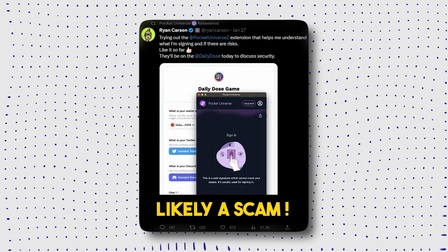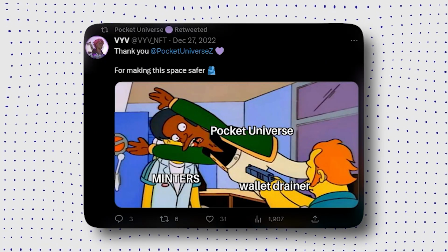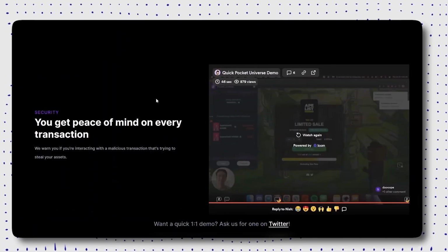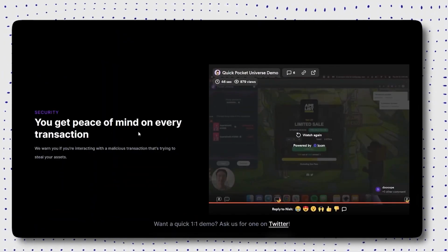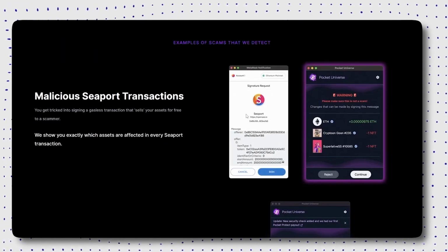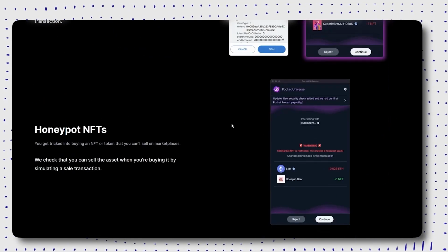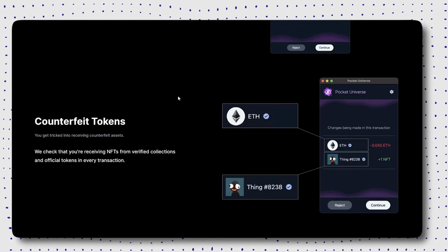Pocket Universe has been used more and more. Many times when people say something is a confirmed drainer, the screenshot that they show is actually from Pocket Universe. I've spoken with the team there. They're really cool, they're really big on safety, and they're always adding new features. I know it probably sounds like I'm promoting it, but I am not affiliated with them in any way. It just truly is a no-brainer. You really have to protect yourself. There's no excuse not to have this.